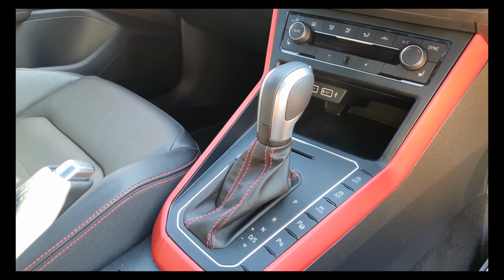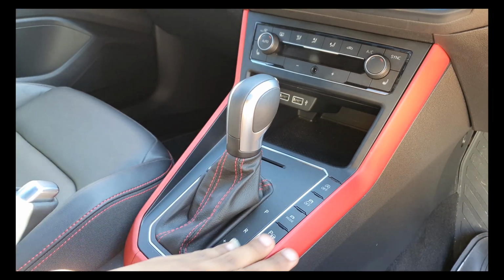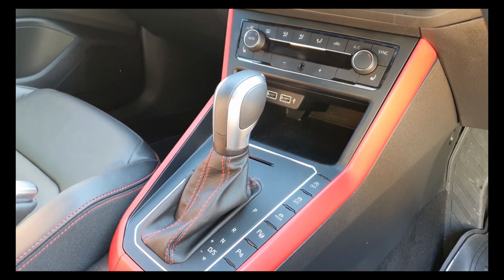So this is the gear lever of the car, and then on the side you have all these buttons that you can use to control different functions of the car.